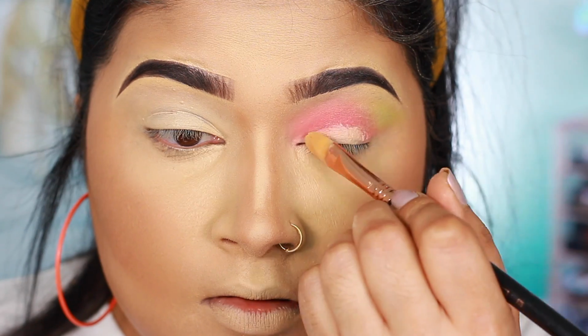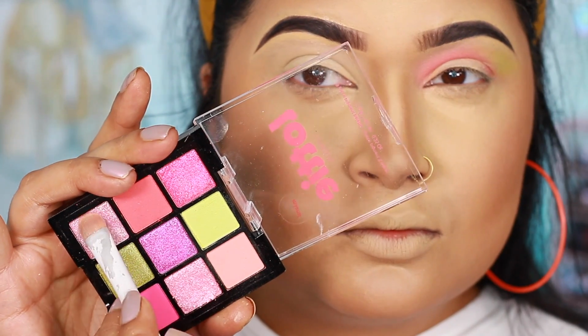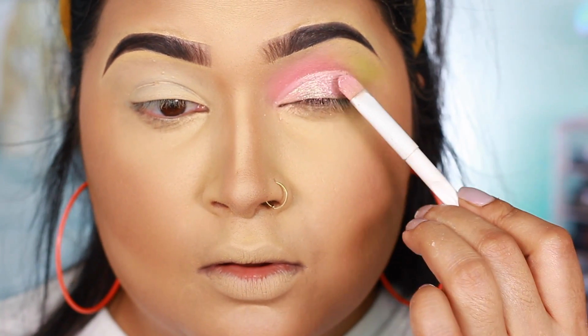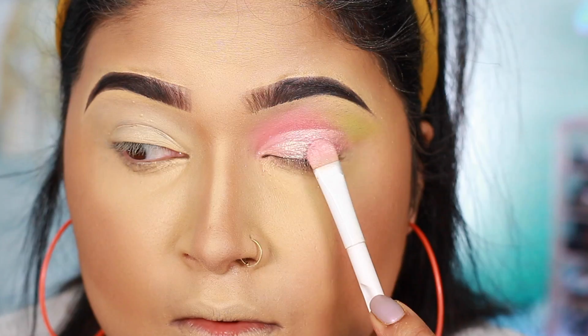Going back with the same concealer, I'm going to create a cut crease. Now going for this beautiful rich pigment, I'm going to pack that with a synthetic brush onto my cut crease, pack it to my lid, and make sure that I glide my brush onto it to make the pigment pop.